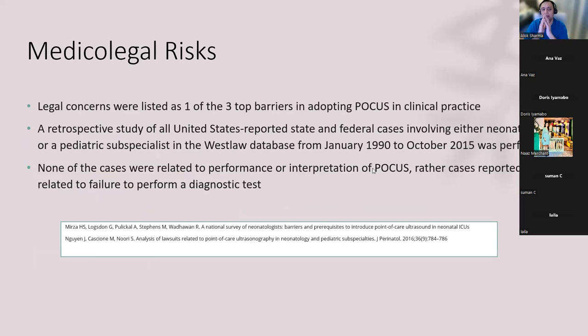Now, there is a lovely paper which has been published by Mirza, which basically looks at the barriers to introduction of point of care ultrasound in neonatal ICUs. And medical legal concerns are listed as one of the 3 top barriers in adopting clinical practice. And the reason for that is obviously everybody's worried about how things might be perceived when they're learning. Well, if I start learning lung ultrasound or point of care ultrasound on a baby in my unit, what if I miss something? What are the medical legal consequences of that happening?